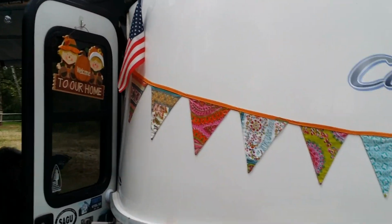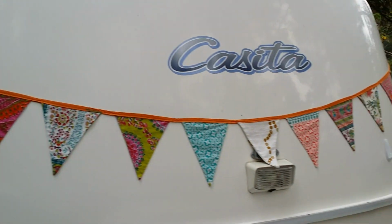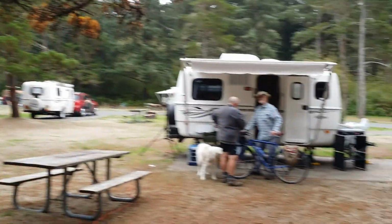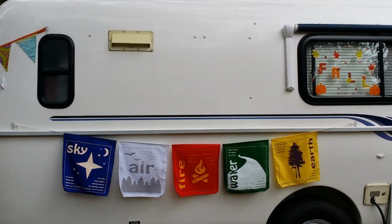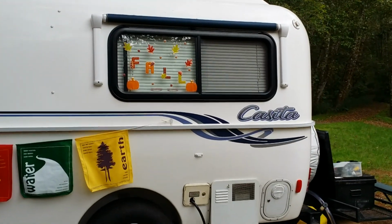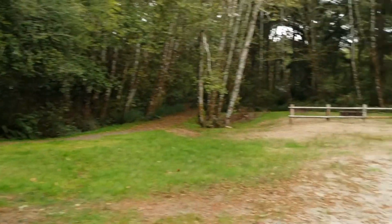We did a little bit of decorating, not a lot. Welcome to our home. Got my bunting up. Some of our neighbors. My Tibetan prayer flags that we got from Big Sur. Some stickers that say fall. Right there.